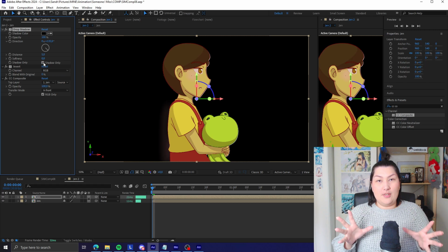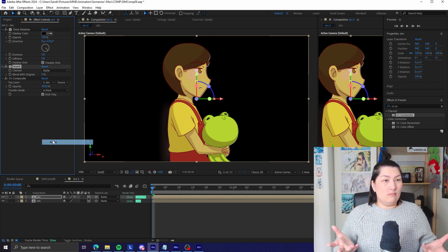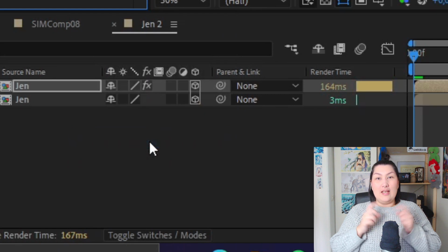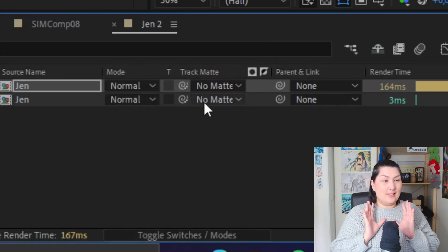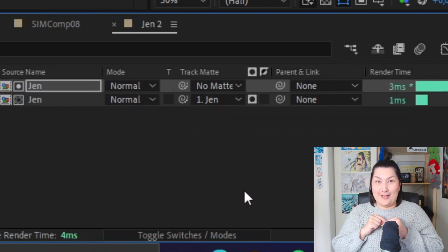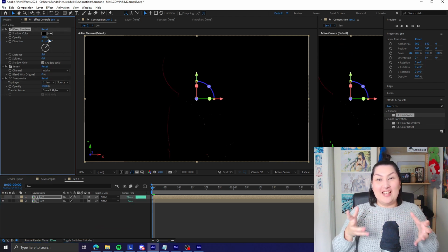So those are the presets for the effects, but we're not done here, because as you can see, our character just looks the same. The next thing you need to do is go all the way down and click toggle switches. Then go where it says no matte on the bottom one and select the top layer. And she's in darkness. Oh my gosh. Now we're getting the effect that we want.